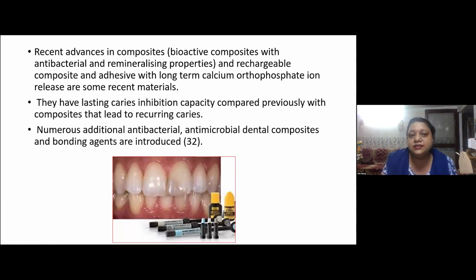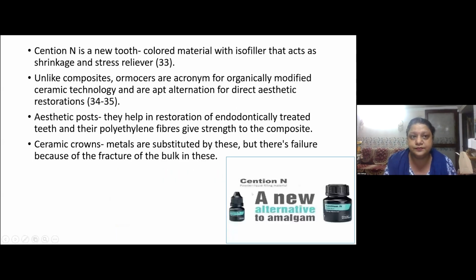Now, recent advances in composites: bioactive composites with antibacterial and remineralizing properties, and rechargeable composite and adhesive with long-term calcium orthophosphate release are some recent materials. They have lasting caries inhibition capacity compared with previous composites that led to recurrent caries. Numerous additional antibacterial, antimicrobial dental composites and bonding agents are being used. Sentient N is a new tooth-colored material with an isomer that acts as a shrinkage and stress reliever.